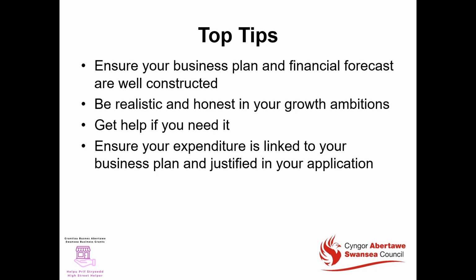And the final thing is just make sure that the expenditure within your application form itself is linked to your business plan and justified within the application, so the whole thing ties together. So what are you asking for as part of the grant? And just make sure that spend can be justified through your application and through the business plan itself.